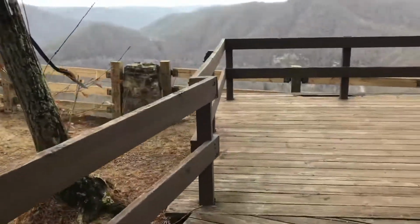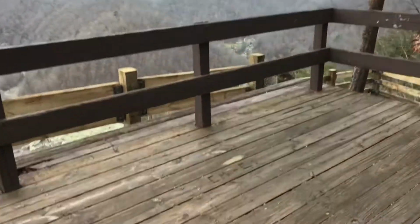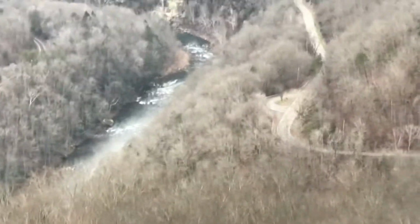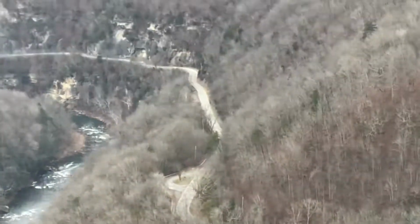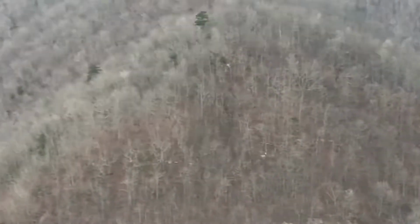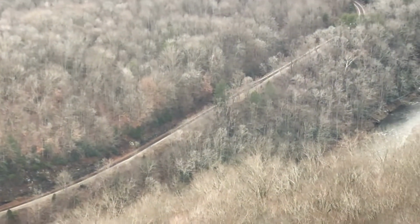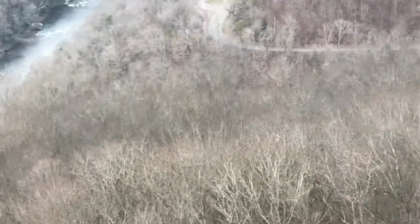Like they had to put some fresh poles up. The wood's fresh. And look down there at the gorge. An old roadway and a little bit of housing over there. I can't zoom it in no further for you. Railroad track down there. Looks like it may or may not be used anymore. Now, this is pretty high up.